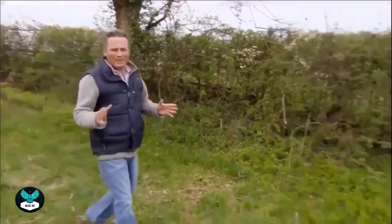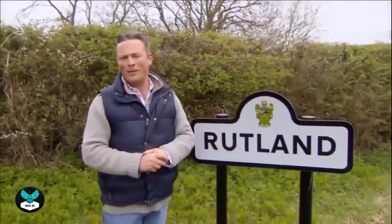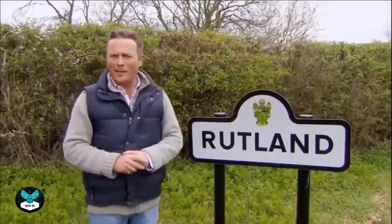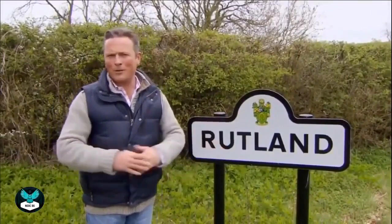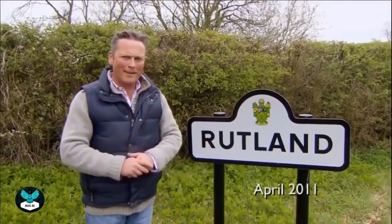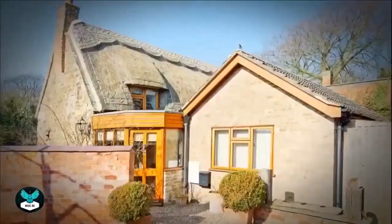Now, Rutland's Latin motto reads multum in parvo, meaning much in little, which is quite appropriate given that we are in Britain's smallest county, which arguably has also the smallest signs to tell you that you've arrived. Blink, and quite honestly, you'd miss it. But as you might expect, in a small place that's very popular, house prices are also running at a premium, currently around about 10% above the national average. But for all that, if you do fancy a life in Rutland, there is plenty on offer.